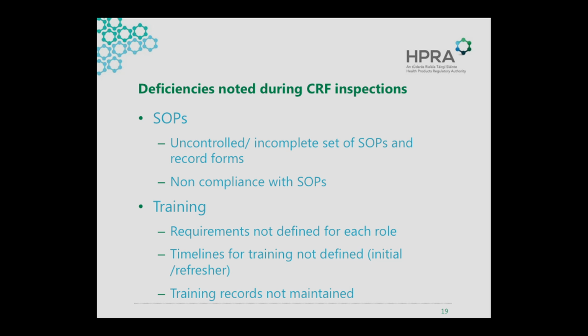Always remember that there's simplified labelling where an IMP is being used within its authorisation in the patient group for which it was intended. It's much easier to label IMP in those circumstances, and that is described in Article 14 of 2120 and also in Annex 13. An SmPC can be used instead of an investigator brochure where you're using an authorised product. Sometimes people aren't aware of that.